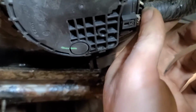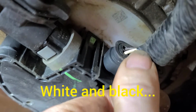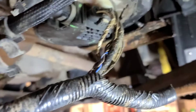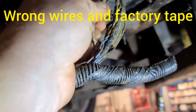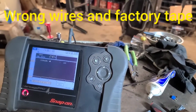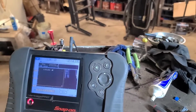So I'm going to take this harness down and have a look at it. So the heater wires are the 2 outboard ones by the looks of it. Now I'm going to open this up and see if I can see what's wrong with it. So I opened up the loom here and I see what appears to be a splice in the wire. Move it, it doesn't change the resistance though. Oh yeah, there it goes.